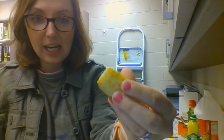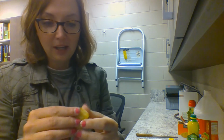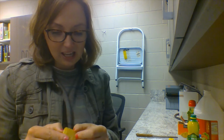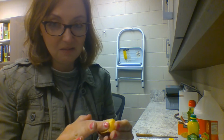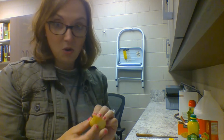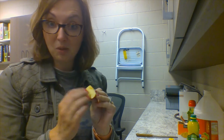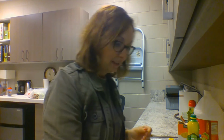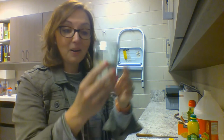So you can see it is a little brown. I'll tell you, it feels kind of rubbery. This side is really rubbery. Hear that? And it has no moisture in it. This side has a little bit of moisture still on it. I wouldn't eat it.